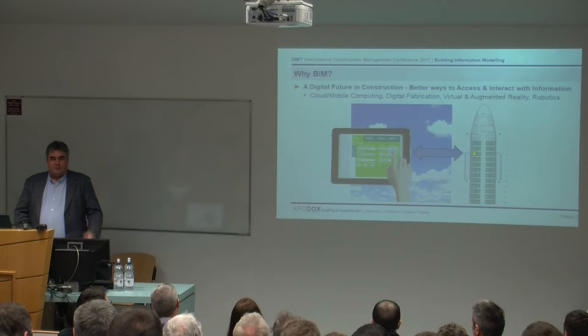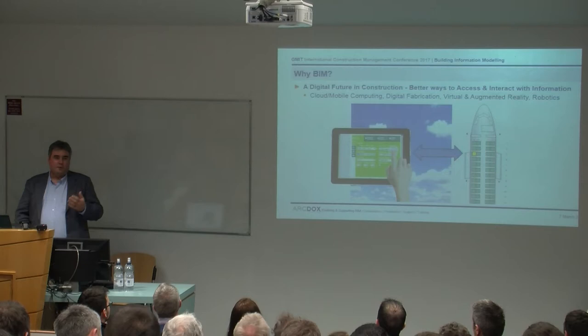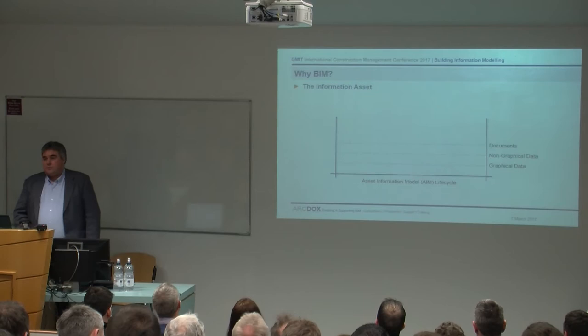That's just the way we expect to work with information in other areas of life. But in the construction industry, if you want to know something about a building, you've got to go spend half a day in a storeroom full of lever arch files looking for stuff, and then when you finally find it, you don't trust it anyway, because you're guessing it's probably out of date. So this BIM to me is about the digitization of the construction industry.